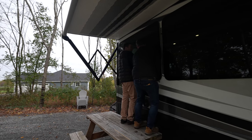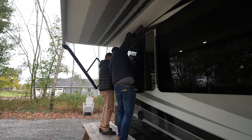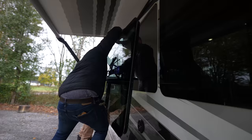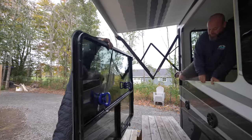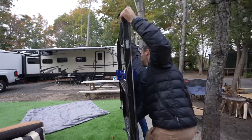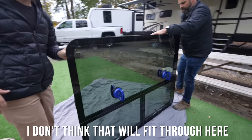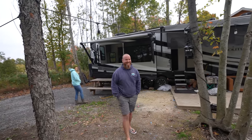Okay, we're good. It's all loose. Ready? Yep. Right, let's come down. I have a good grip on it, so let's just... You guys got it? Yep. How heavy is it? Actually, not bad. It's actually lighter than I was anticipating. 50 or less? Oh, okay.